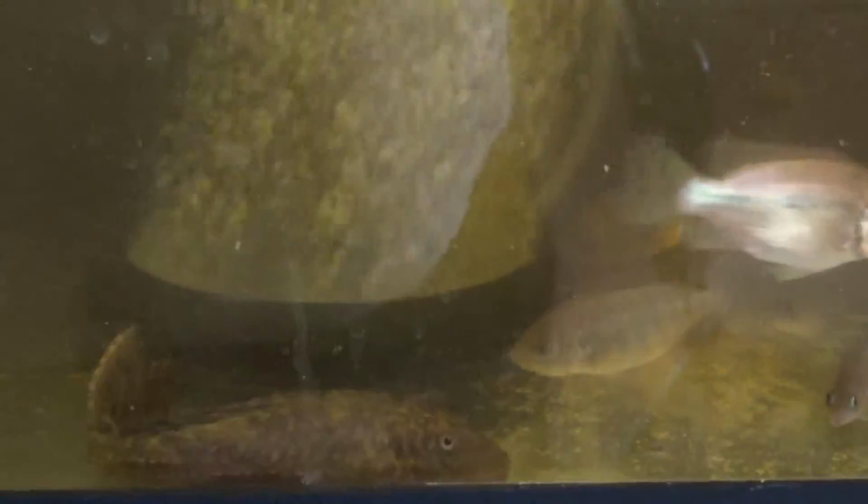Added a second Plecostomus. This thing has more than doubled in size since I got it in the tank just right before school was out, so a couple of months, and this thing is getting huge with all the extra food, the extra protein pellets and stuff around. He's growing fast. In my big tank, our biggest fish are getting big.